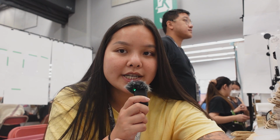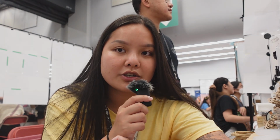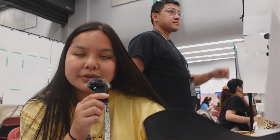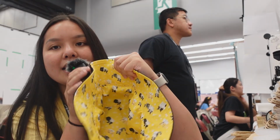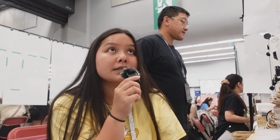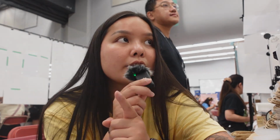I'm surprised because even though it's really hot, crew necks have been moving really well. And my plushie keychains are also doing really well, and my reversible bucket hat. I don't think I showed this, but I released new bucket hats. This is an embroidered design in the front, and then a little corgi print, and there's been a lot of sticker sales.